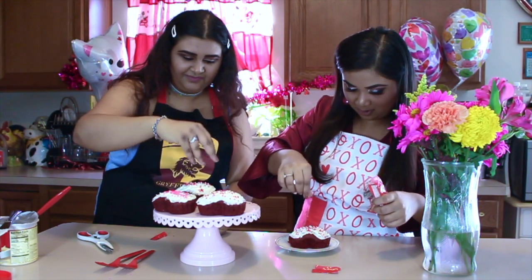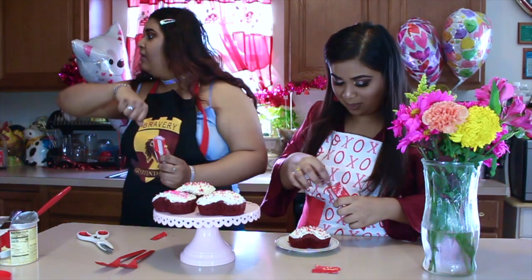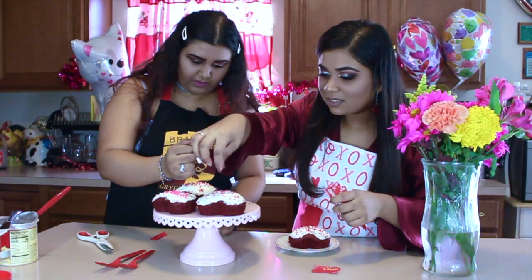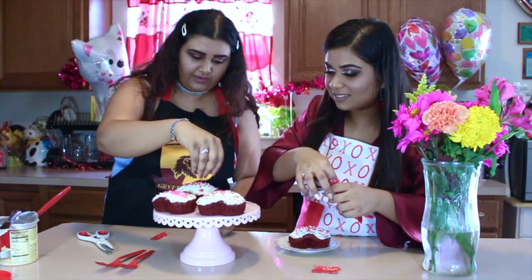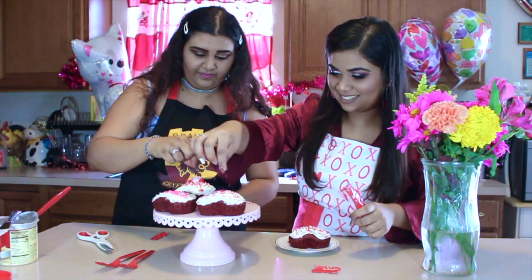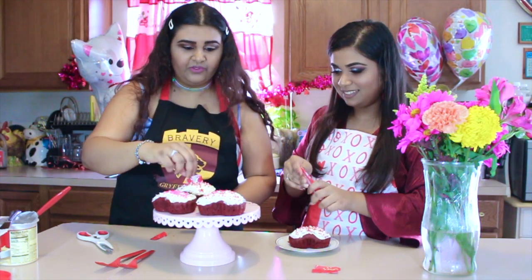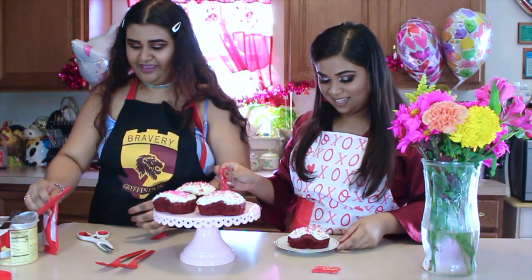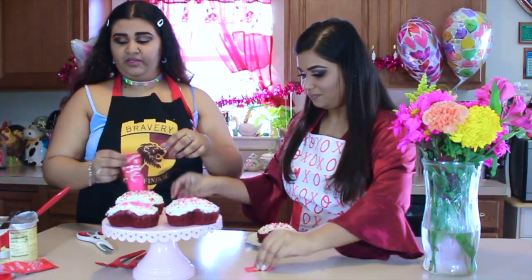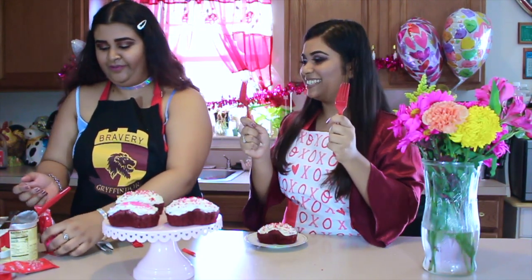Ooh, maybe I should put some here. This is such a pretty cake. I don't want to eat this now because it looks that good. I'm pretty darn cool in my Gryffindor apron. I like this. Look at that! That looks so good. Well, you mixed it? Yeah. Okay. And now for the moment of truth. Oopsies. Taste testing time.